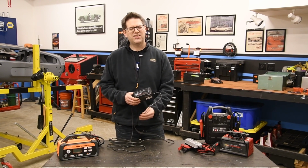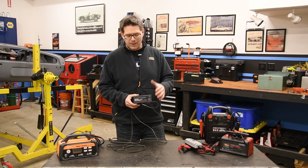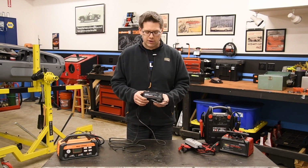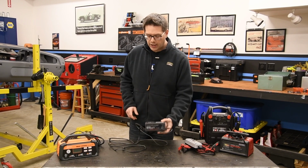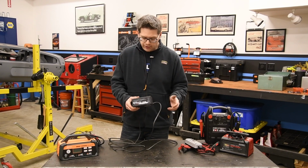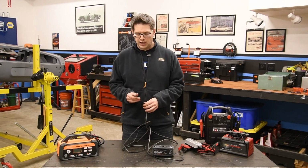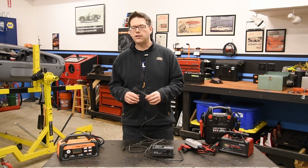Well, that was a silly comment because I don't really know how to back that up. But the point being, a battery tender will keep that car and keep that battery good. And it's very different than a trickle charger. So why would you get one of these? Again, you need to maintain that battery. It's a maintainer or tender.